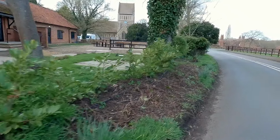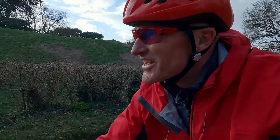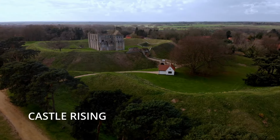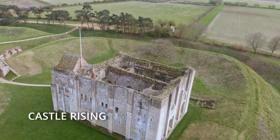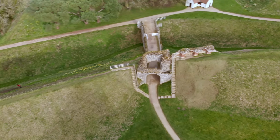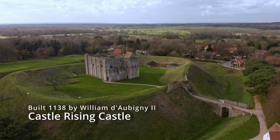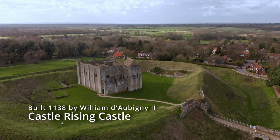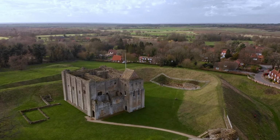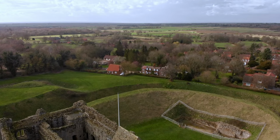The official Rebellion Way route suggests a circle around this location, so that's what we're going to do. The castle remains. I guess that's where the village gets its name from. Castle Rising was built soon after the year 1138 by William de Aubigny II, an upwardly mobile Anglo-Norman who had owned the surrounding manor at Snettisham. He'd married the widow of King Henry I in the same year, and he'd become an earl. And he'd been described as being transformed into somebody who was intolerably puffed up.